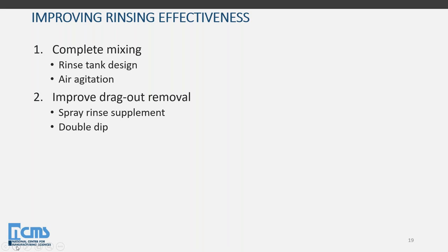Second, you want to improve the removal of drag out from the parts. There's always a film of drag out that wants to stay on the parts and on the rack. And this is especially true with viscous solutions such as the zinc nickel electroplating solution. This is one of the unique P2 challenges when it comes to zinc nickel plating. Well, here are a couple of examples of how to attack that drag out film. And there are a number of other methods that can be found in the manual.